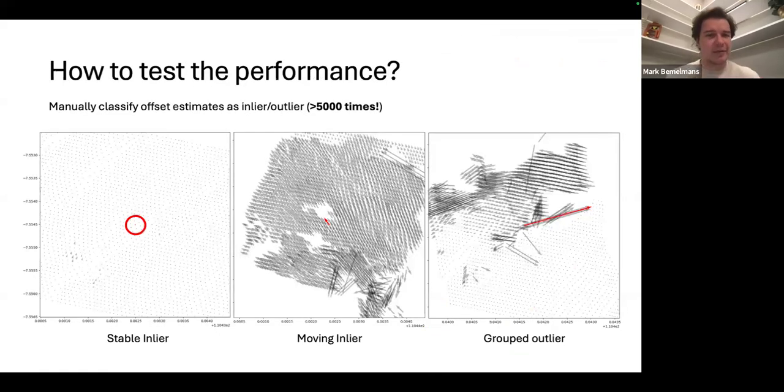And so to be able to test these methods, I had to create testing data. For about a month, I sat down and manually classified randomly selected offset estimates from my data. Here are a few examples where we've got a point that's a stable inlier, it's not moving, and its area is not moving at all. We've got a moving inlier, which is part of a moving signal, or part of the signal of interest, and it's moving similarly to its surroundings, so it's an inlier. And then here is one of the grouped outliers. This red arrow belongs to a set of 3 or 4 arrows with very similar offset that is clearly different from its surroundings. And in this image, you can see several singular outliers as well, which I also flagged.